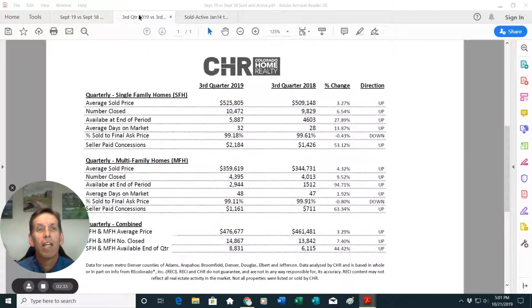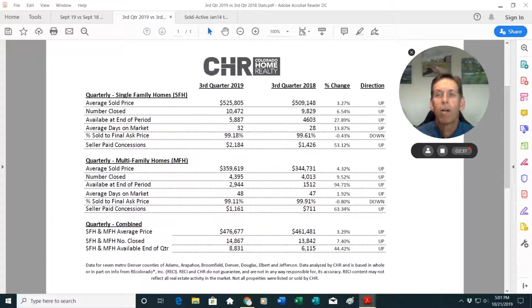Looking now at third quarter statistics, let's move me over here so we can look at this without that distraction, hopefully. This is comparing the third quarter of this year and the third quarter of last year, through that period of time.